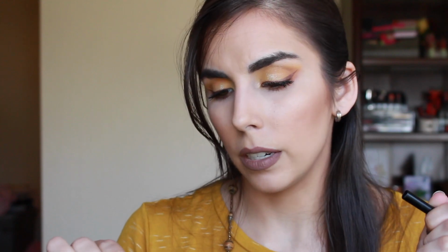I also have one from Lancome. It is their, what is it? Oh, Drama Liquid Pen. It's half shaved off, but it's their Drama Liquid Pen liner in black, and I still have more product to go, but I feel like it's just getting old at this point. I want to say I've had it like a year, and it's an okay mascara.